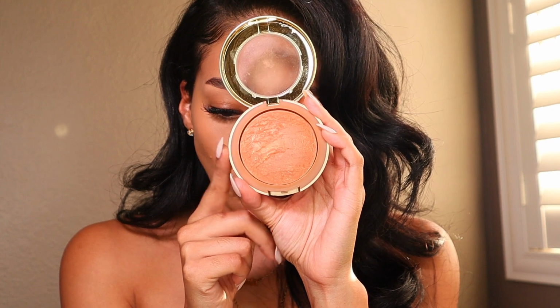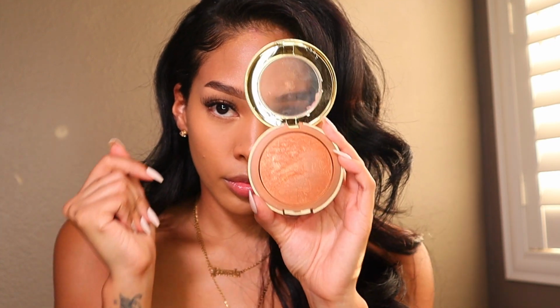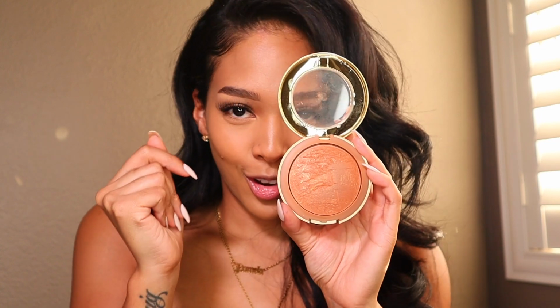Then I like to take a bronzer by Milani. I love this one because it's super natural, and I was feeling the music in the moment.